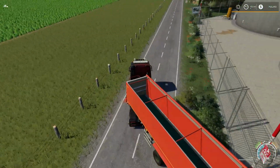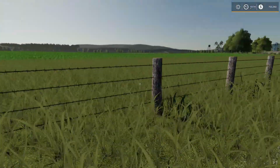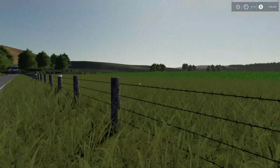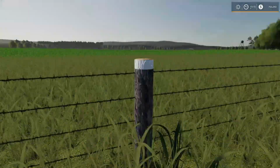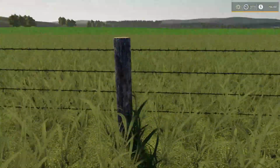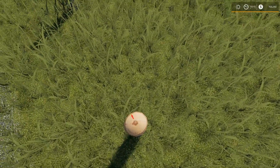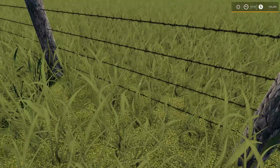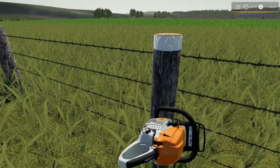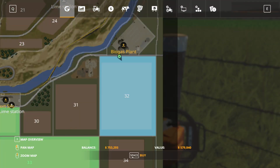So this is what I was saying about the fence post, in case you haven't seen it. If you want to get rid of these fence posts here, you see the ones with the white tips on top? Those are the ones that you want to cut. And it'll take out the 5 in between. And which way do they go? Well, if you don't know which way they go, if you go on top of the post, you see a red arrow. It'll get rid of those. Do I have a chainsaw? Dang right I do. Oh, I don't have this land? Do I have enough money to buy the land? Yeah, I do.